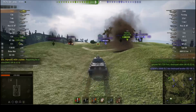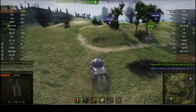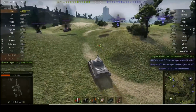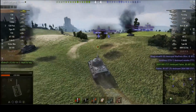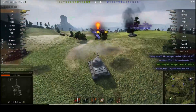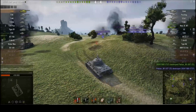T-28 Prot has already nailed the T-150. He follows that up by killing the VK. And now that IS and that T-29 are looking a little outgunned, although if you look at the minimap you'll notice that one of their heavy tanks has pushed through the town and is basically outflanking us. So we have to be a bit careful. Shot into the side of the turret on the T-29, not a problem. Nice high penetration on this gun.